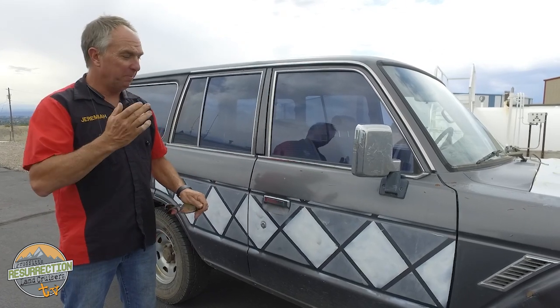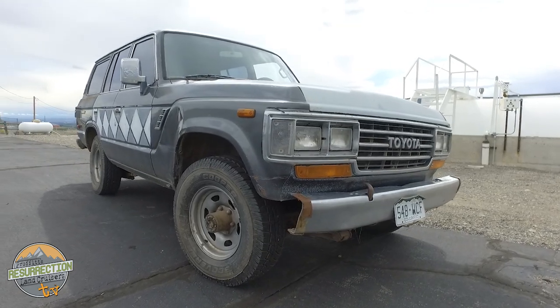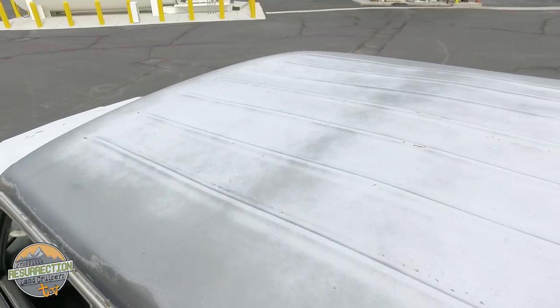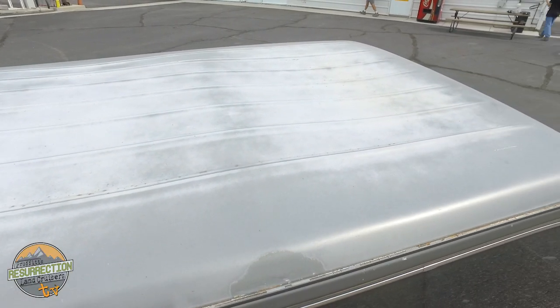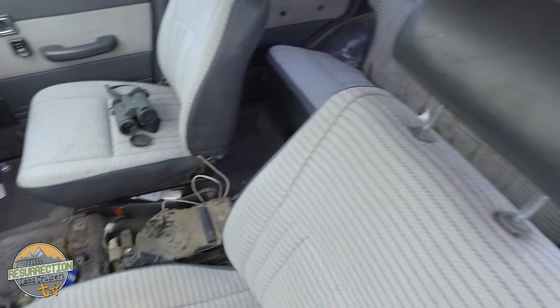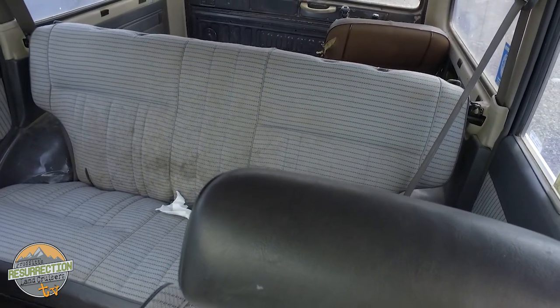Clearly, this is too beat up to restore. You won't be able to tell that probably from this video, but the roof's caved in lots of places. There's tons of rust. It is restorable, but the cost of restoring this one over another one is so much higher. Chances are it's not going to be a restoration candidate. But I can't part the thing out. It's a titled, drivable FJ62. I drove it from my house in Gunnison. We raced it on the racetrack.